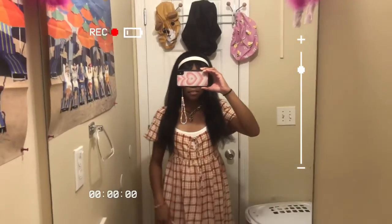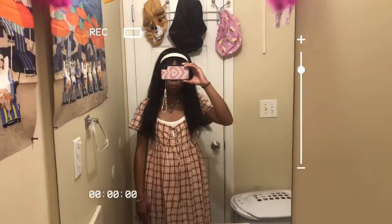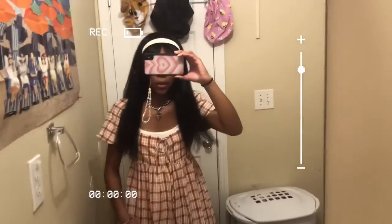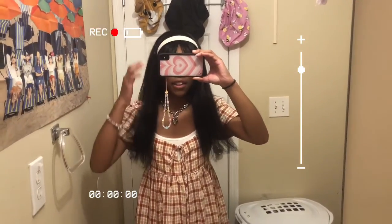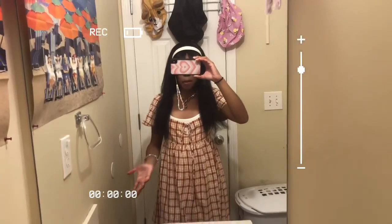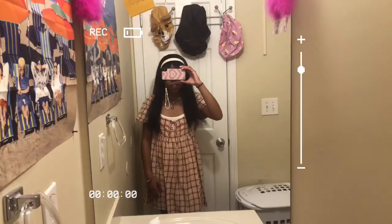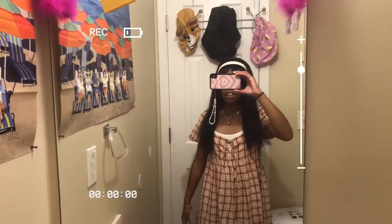Here's my outfit. I just have the little picnic dress I told you guys that I got from JCPenney. It's really, really pretty. I really like it. And then I have on my necklace, my earrings, and just a white headband. But that is basically my outfit. And I just have my AF1s. But yeah, that's my outfit. It's really, really cute. Me and all my sisters are kind of coordinating a little bit.